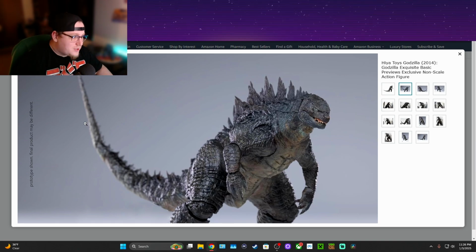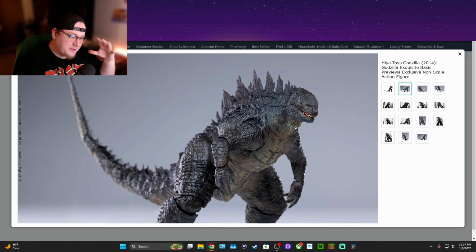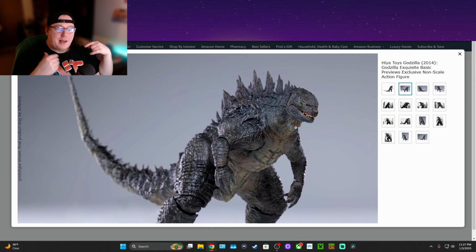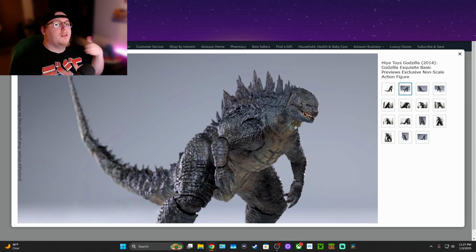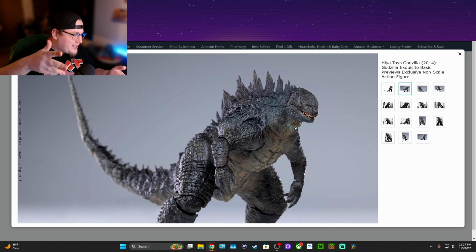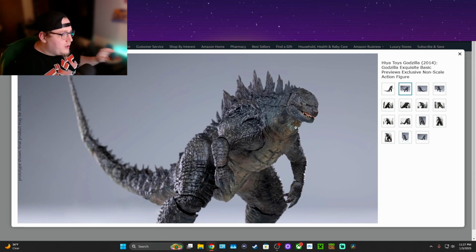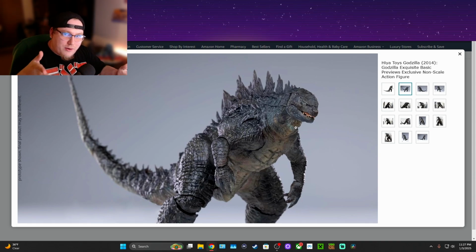But yeah, I'm super excited for this one because I love the way the dorsal fins look on this guy. I think the design is just absolutely peak. And don't get me wrong, I love this design, but this is the design I fell in love with first. And it's not because I think this one's objectively better than this one. I don't think that at all. I think they're both really freaking great, but I want this one for nostalgia's sake.